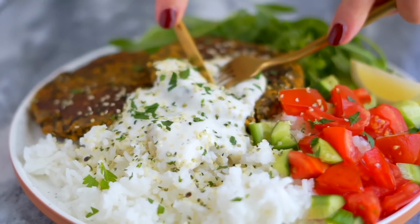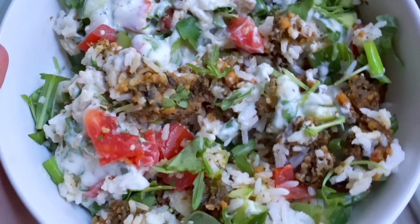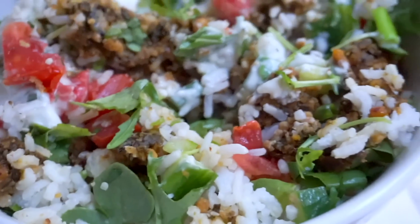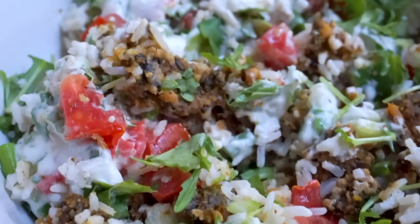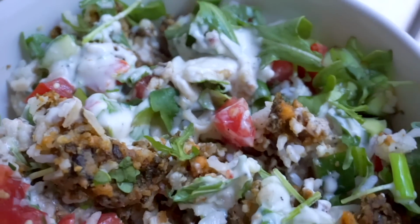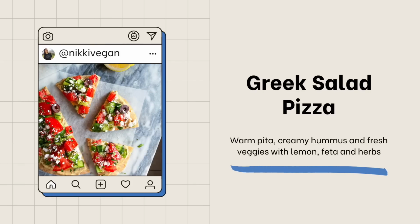I'm gonna be honest though, it doesn't usually look like this when I make it. It usually looks like this because I think grain bowls, like salads, taste way better when you mix them all up. You've got hot, cold, creamy, crunchy, and I think it just tastes so much better when every bite has a little bit of that sauce. So I usually have it served all mixed up like this, and it's so good.